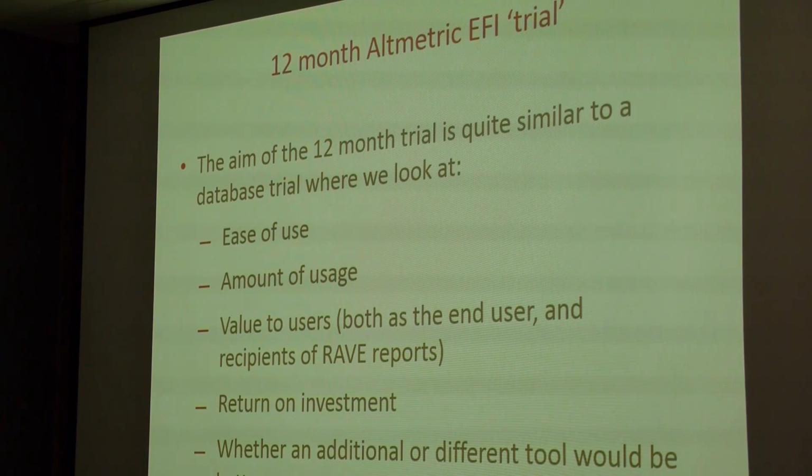So the point of this 12-month trial is quite similar to when we would trial a database. So we're looking at things like ease of use and amount of usage, value to users, both researchers and obviously for our team, preparing Brave reports and that kind of thing. Return on investment, and whether it would be better to have a different Altmetrics tool or an additional tool.